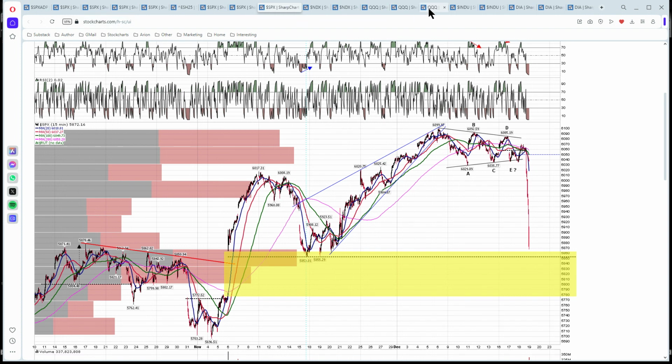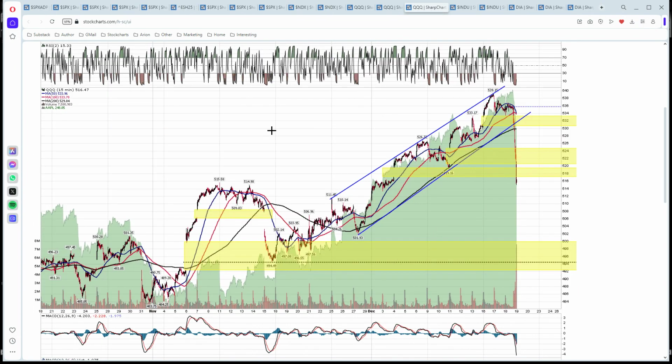On the Qs, nice move down. Not any particularly strong area here, but you'll notice we went through those three gaps very nicely. I'm leaning towards seeing some more downside after a rally, but I'm thinking that rally may well last a few days.